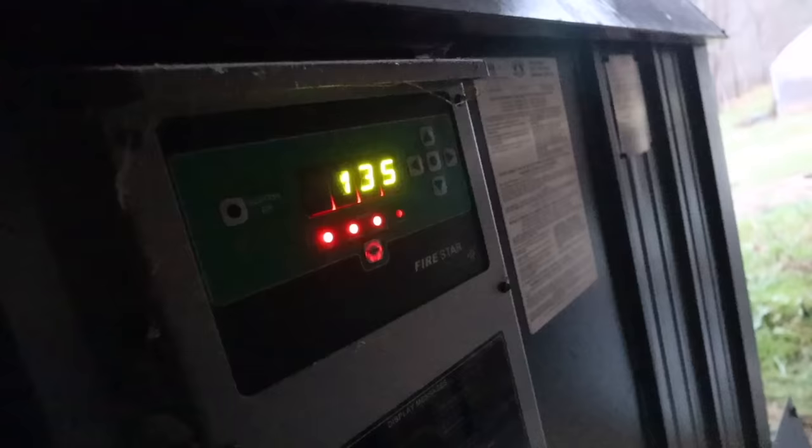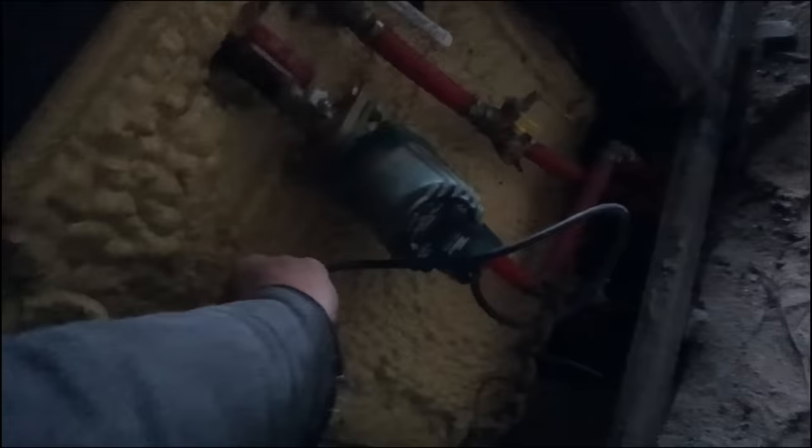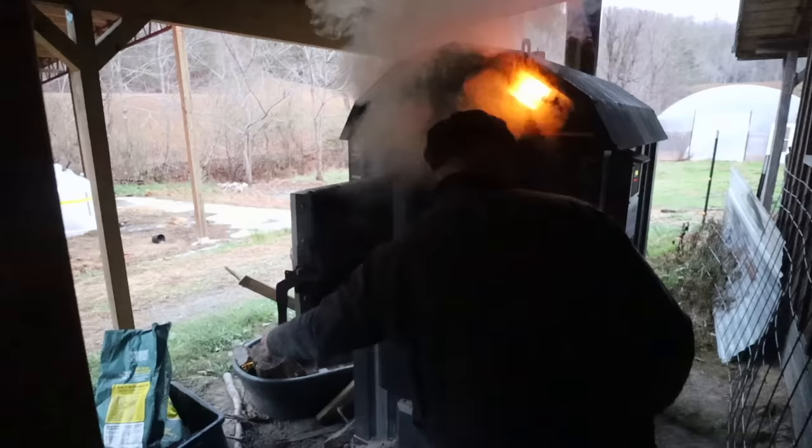Interesting, 135. This pump shouldn't have been turned on until it was 170. So I'm going to turn that off. If it's gone up 35 degrees, that means we have a fire in there. Oh yeah, we have a fire.